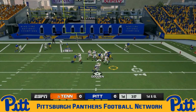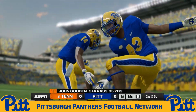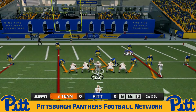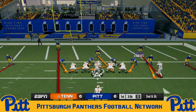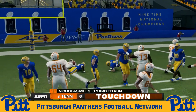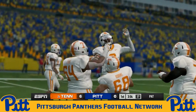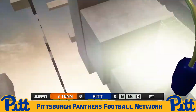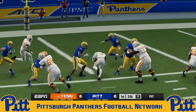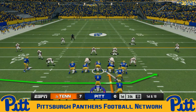Tennessee in the shotgun, though. It's going to be Gooden, and he's nearly sacked. Lucky that wasn't called a fumble. Instead, it's ruled an incomplete pass, and it's going to be 2nd and goal now for the Volunteers. Gooden's going to go under center this time, where he's going to hand it right up the middle to Mills, who waltzes into the end zone before the Pitt defense can even trouble him with some contact, and Tennessee draws first blood late in the opening stanza of football here, going up 7-0 on your Pitt Panthers.